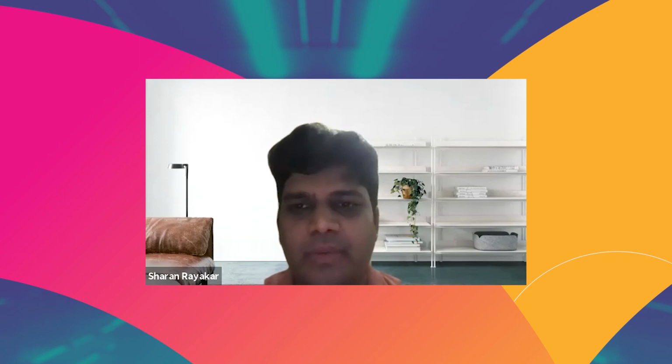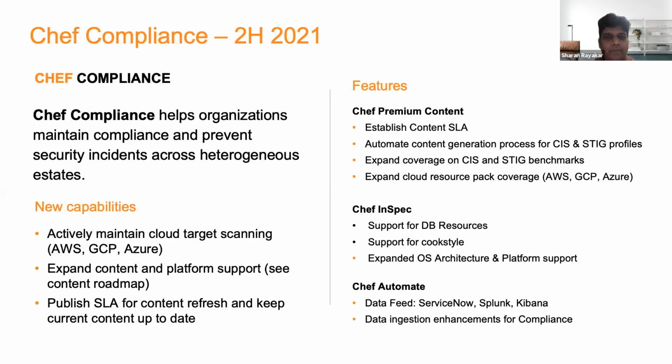The first major aspect is the active maintenance of cloud target scanning, wherein we are building more cloud resource packs for all three major cloud providers: AWS, GCP, as well as Azure. We're also expanding our content generation process. We'll be adding more content to the existing portfolio from both the CIS as well as the STIG benchmark perspective. And finally, we are also looking to set up an SLA to keep our content up to date based on the changes made by the benchmark providers.